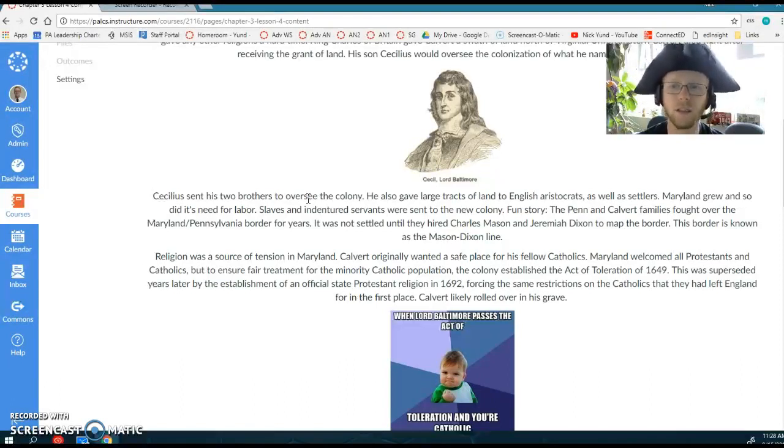Fun story. The Penns and the Calverts fought over where the Maryland-Pennsylvania border was. They fought over this for years. It wasn't settled until they hired Charles Mason and Jeremiah Dixon to draw a map of the border. This border is known as the Mason-Dixon line, the line that you usually think of when we're talking about the Civil War and slaves escaping to the north. They have to cross the Mason-Dixon line. That's when it was made, by Charles Mason and Jeremiah Dixon.